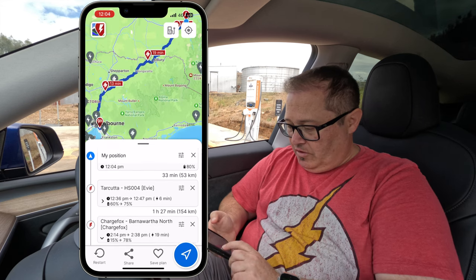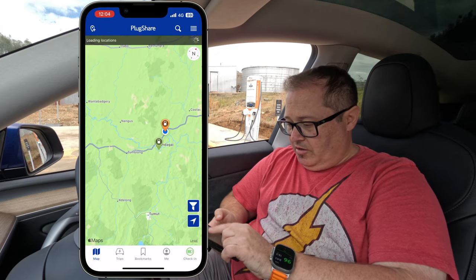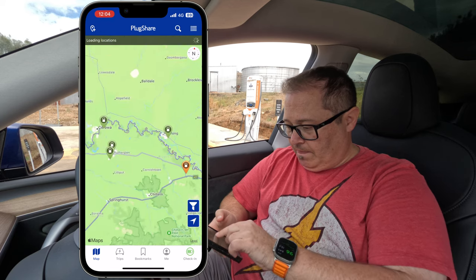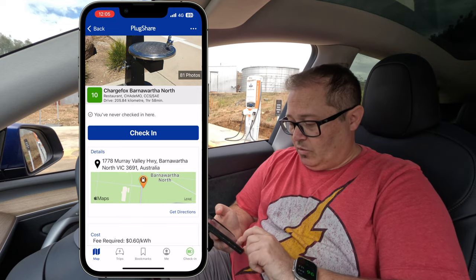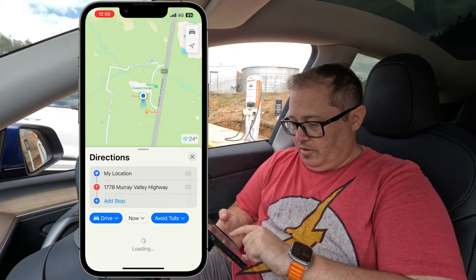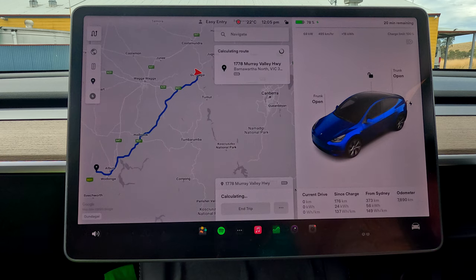So let's jump into Plugshare and just find that charger. I think that's, yep, just past Wodonga. I could type in the address, but it's easier just to do it this way and share it with the car. So let's go ahead and share that to the car and see whether the car thinks we can get there on the 78, 80% that we're on.